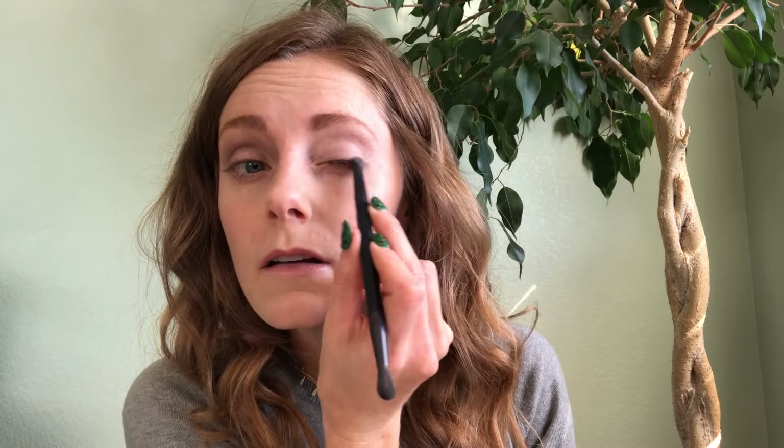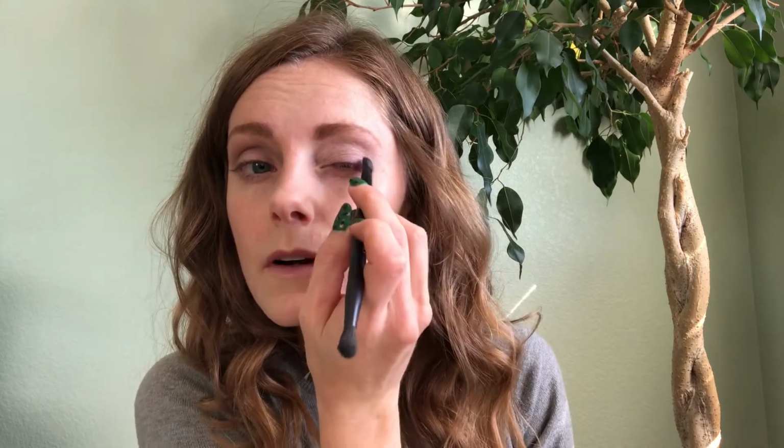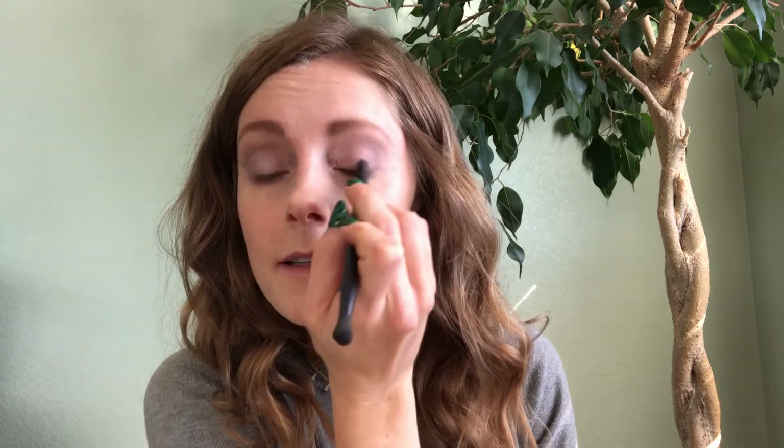Again, we start along the lash line, then work up into the corner.